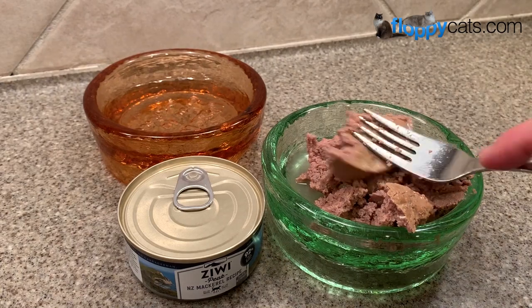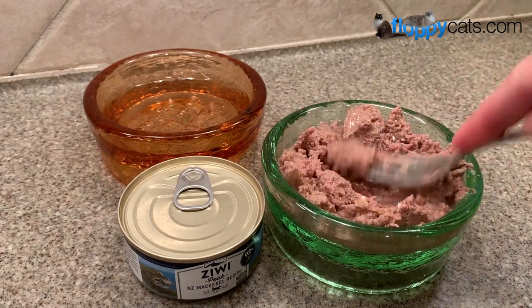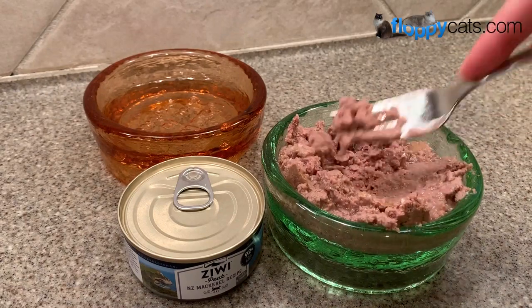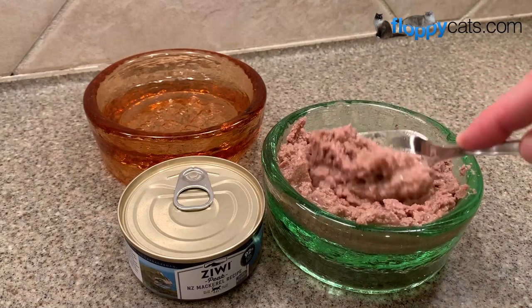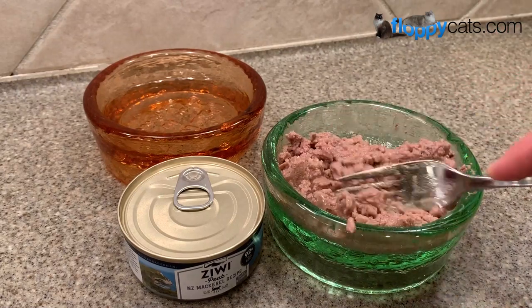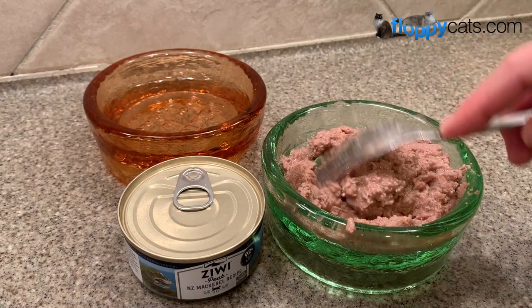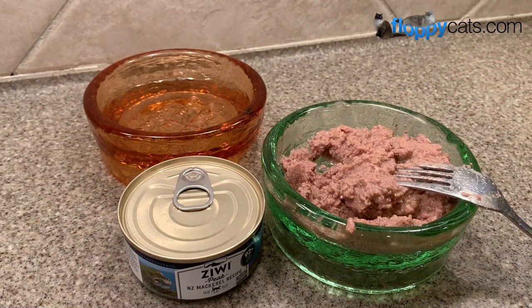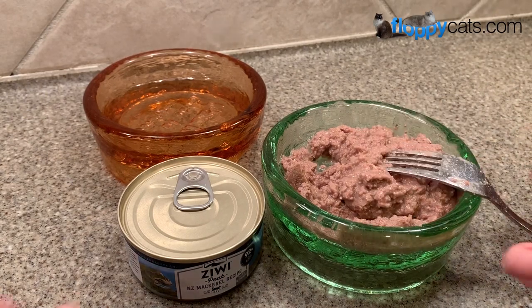Long ago, I don't remember where I read it, might have been catinfo.org, but I heard cats' food should be served at mouse body temperature, meaning like a warm-blooded animal temperature. So that just helps bring out the aroma of the food. I do not recommend microwaving your cat food.